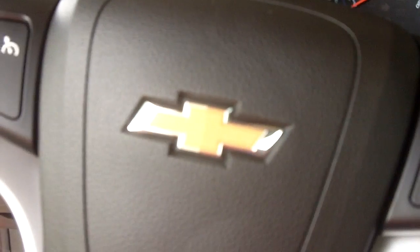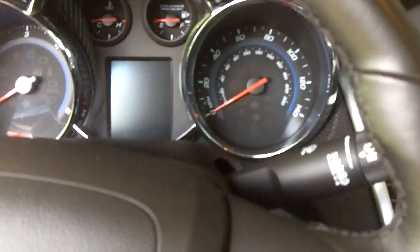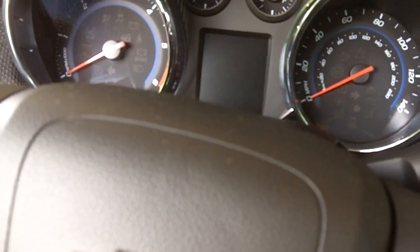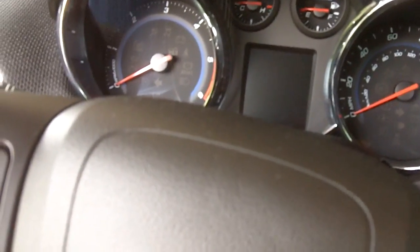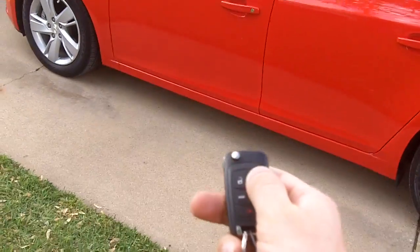But when I do get the Colorado Duramax, I'll still get pretty good fuel mileage, but not as good as this. Like I said, I'll probably still have this car for a couple more months, and I'll probably trade it in for the new Colorado, which I'm thinking about maybe getting sometime in the summer.